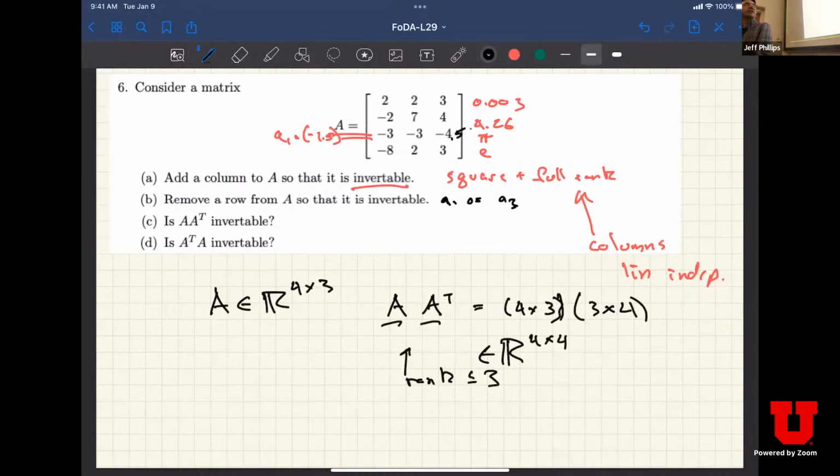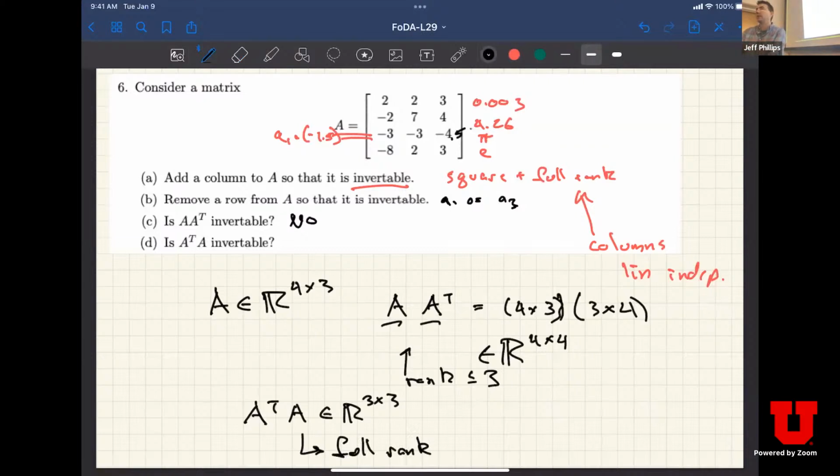Okay, so is A transpose invertible? It's not invertible. So the first answer is no. How about A transpose A? A transpose A is now going to be a 3 by 3 matrix. If A is of rank 3, then this will also be full rank. You can check it's full rank. If I gave you this on the final, I would probably have to tell you that A was full rank, that it was rank 3. Then this would imply A transpose A is also full rank, and then it's going to be invertible, following these rules: it's square and it's full rank.